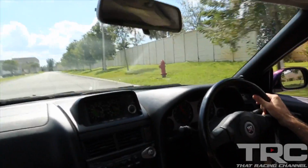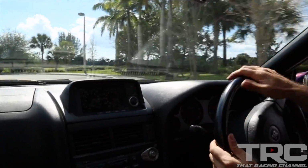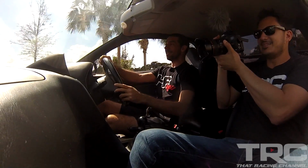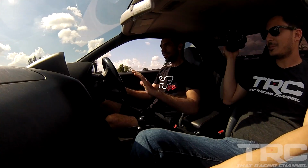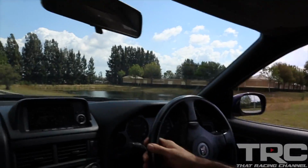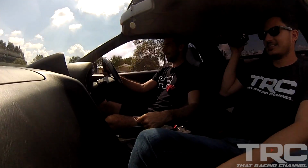Let's do a little pull. You see the factory turbos. For a bone stock car, it's quick, man. It's not bad. It moves. You're talking about a factory turbo car that nothing's touched. Factory ECU, everything is just the way Nissan designed the car to be, basically. And it's impressive.